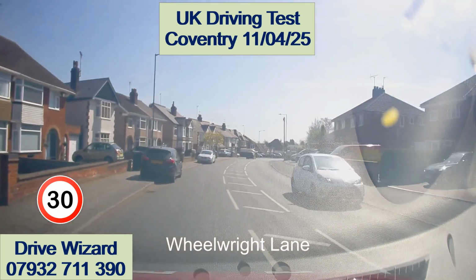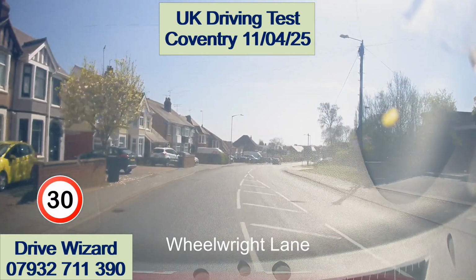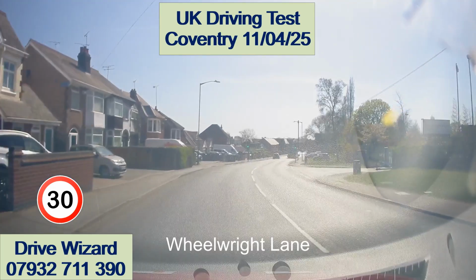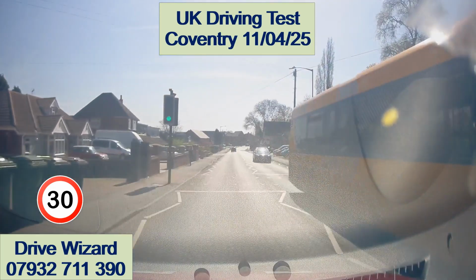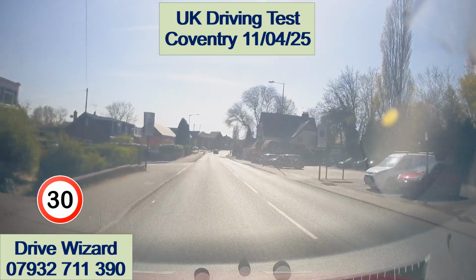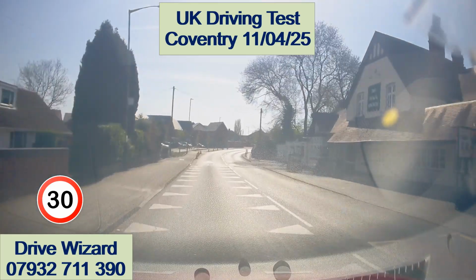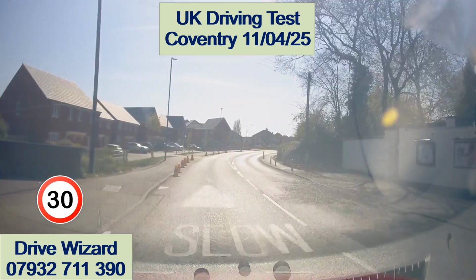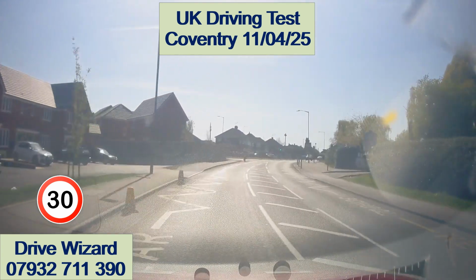We're working our way around this test route quite nicely, aren't we, at the moment? Wheel Right Lane is a very, very long road from there, from St Giles down to the big traffic lights, the big crossroads, but he will be asked to pull in and park on the left along here as well. Not quite yet. There is a point on this road where it widens out quite a bit, and he's going to be doing it there.